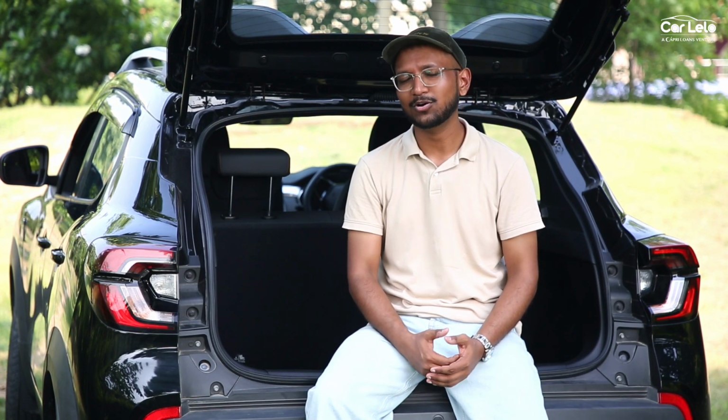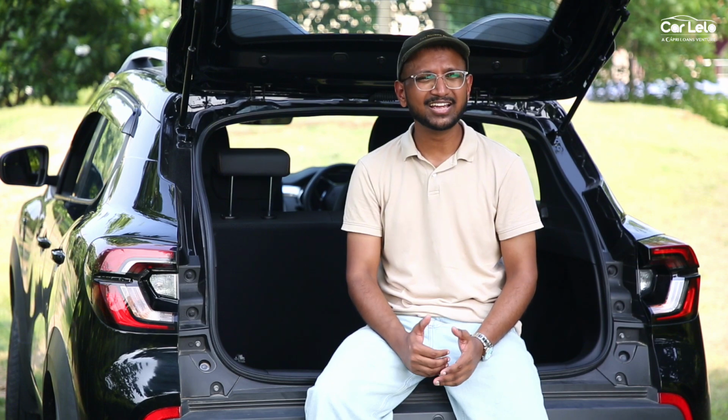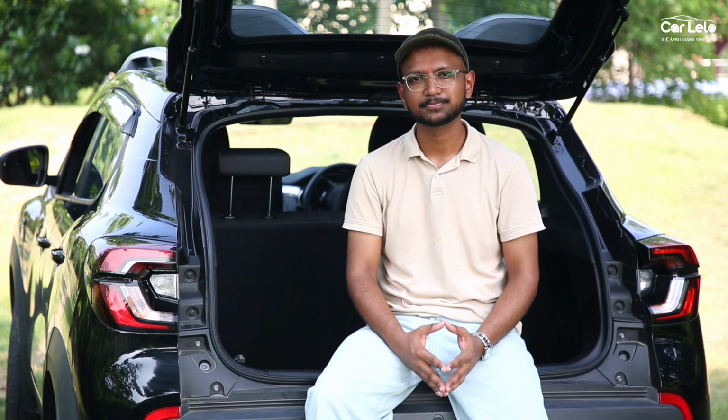Also, the price point of this Renault Kiger RXZ Turbo variant, which is 10 lakh ex-showroom, is a very attractive price point. But at that price point, you have the likes of the Maruti Suzuki Fronx and the Hyundai Venue. So it actually boils down to what you as a buyer are looking for in your purchase.